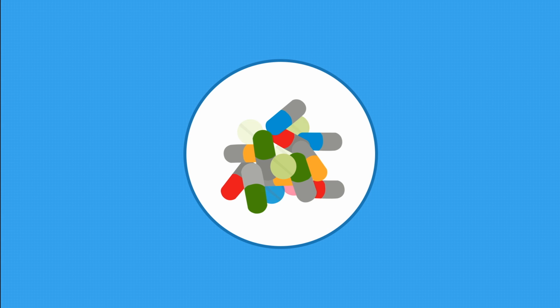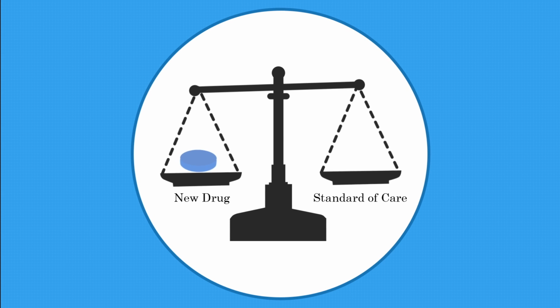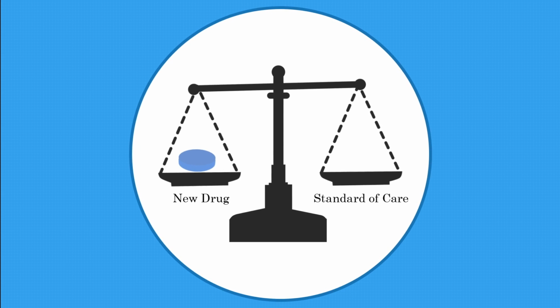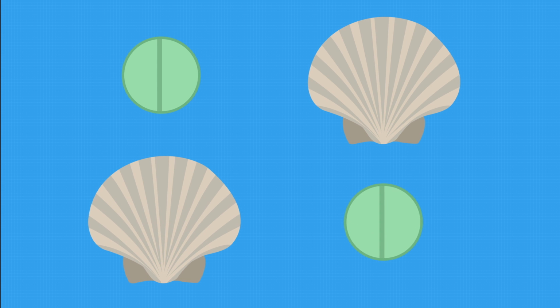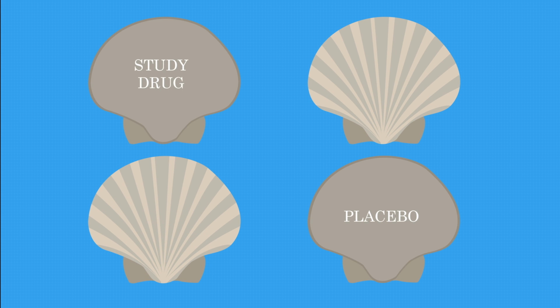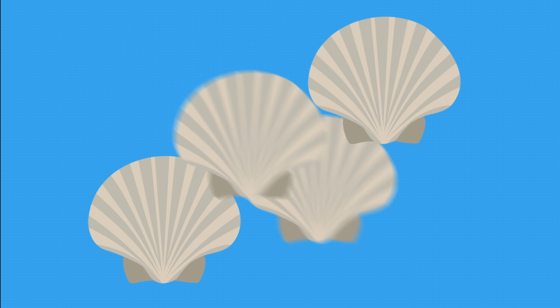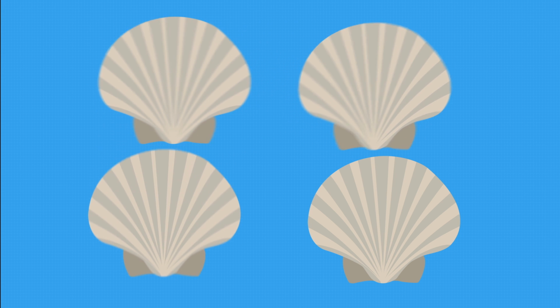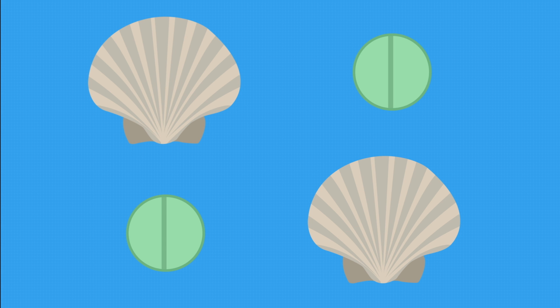Only a small percentage of new drugs make it to Phase 3. This phase often involves hundreds of patients and evaluates whether the treatment is better, worse, or as good as the standard of care. During a Phase 3 trial, the effects of the investigational new drug are often compared to placebo, which is an inactive version of the medication. By looking at how the effects of a study drug compare to those of a placebo, we are better able to determine its true overall effect.